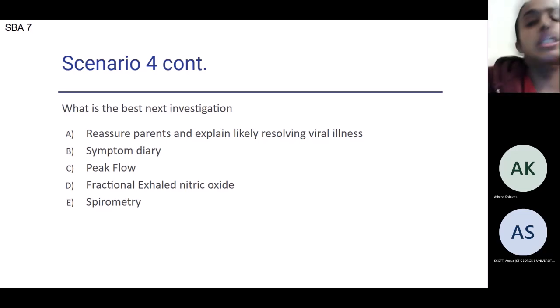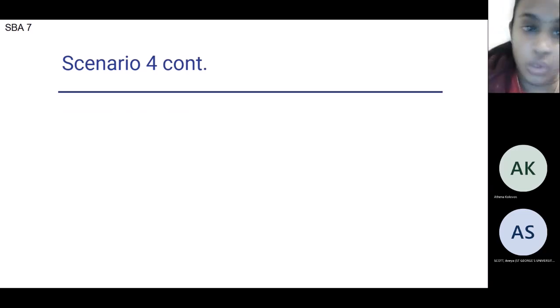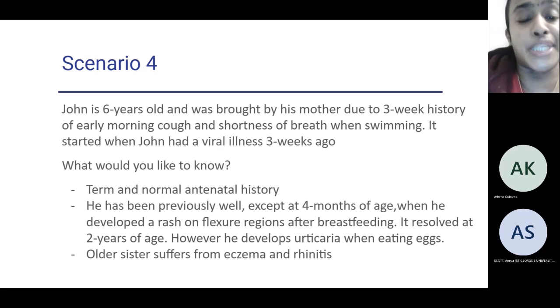Okay, I think it's my bad. I should have phrased it as what would be the actual best investigation to diagnose it. And the answer would have been spirometry. You would probably do all of it, but because they're 6 years old, they might be okay to do a spirometry.